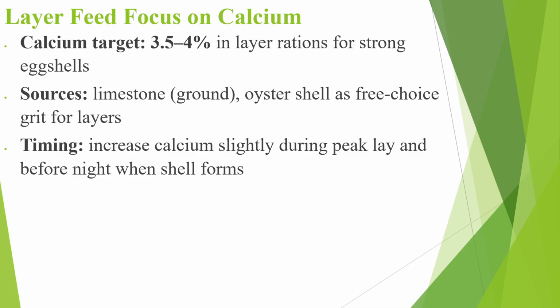That becomes critical. So for those who are doing calcium supplementation, instead of doing it in the morning, it would be better to do it in the evening, so that during the night the shells will be forming for the eggs that will be laid the following day.